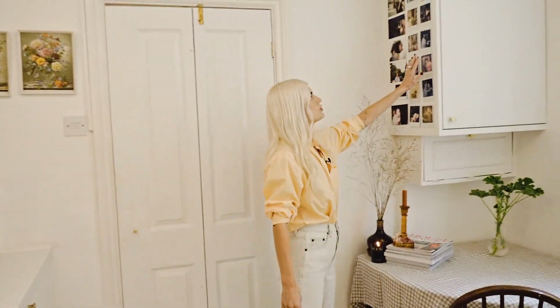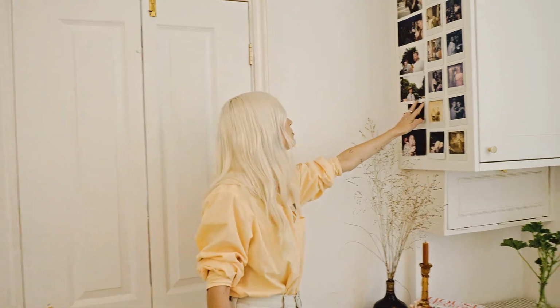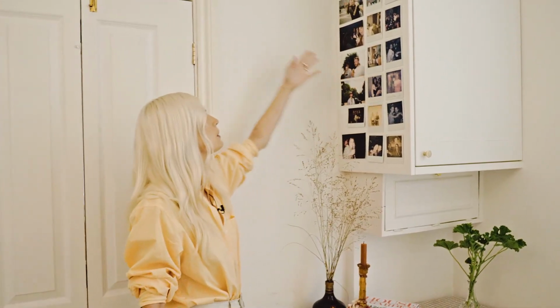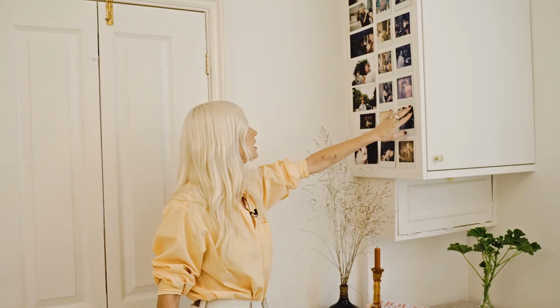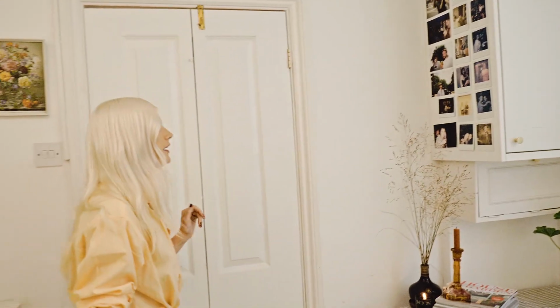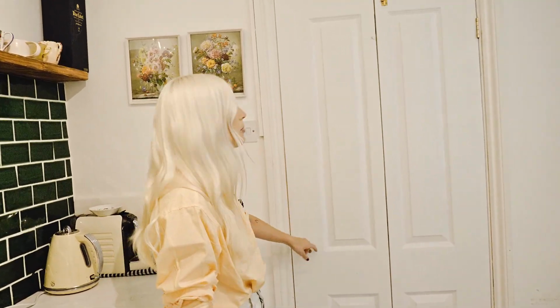I have a lot of photos up around the flat, and I know a lot of people can be a bit funny about having unframed photos. At first my boyfriend was like, you can't put photos up without frames, but I think you can, especially when they're Polaroids. I love looking at them, and I think it's a great way to decorate your flat. More floral artwork, I'm a bit of a sucker for that. I'm always searching eBay for floral frames.